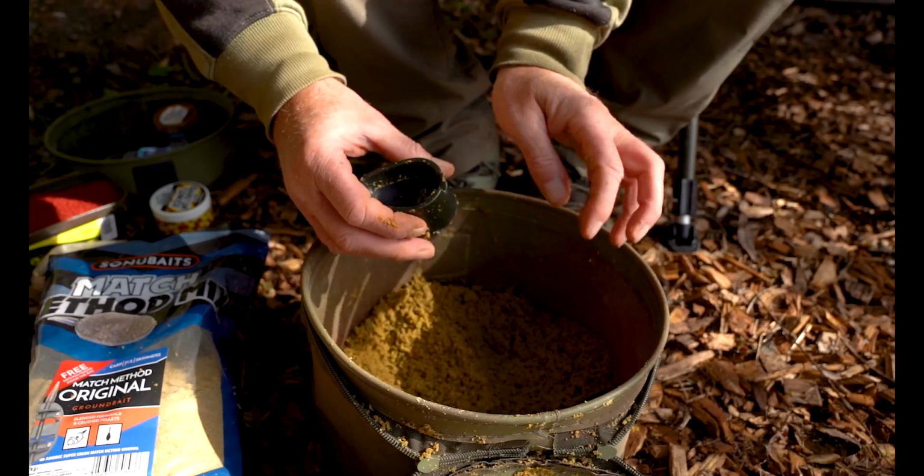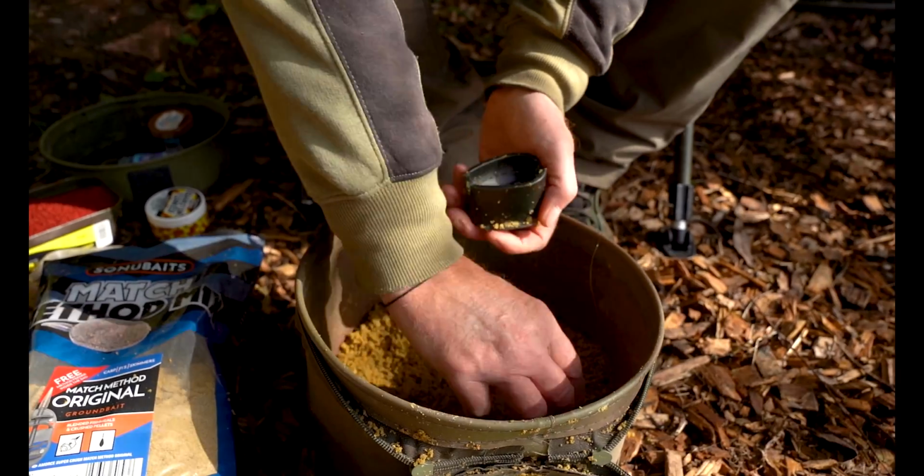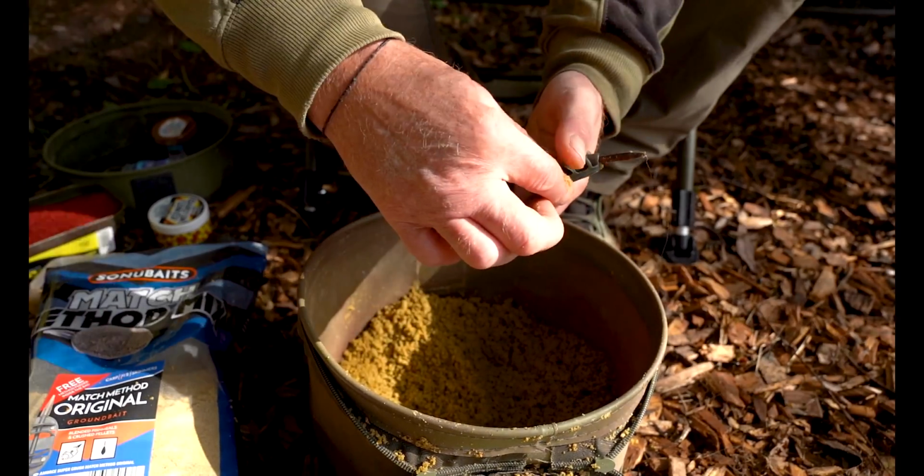And I think one of the things about the method feeder and the way it sits, I mean, we can show you in a minute. I'll knock one up. It really is easy to set up. I'll show you how to quickly set this up and what the presentation looks like.